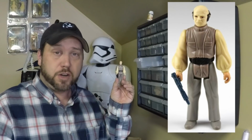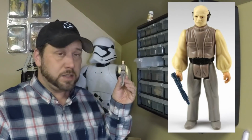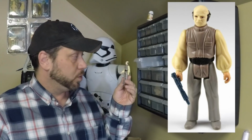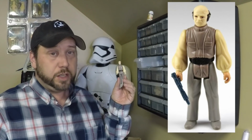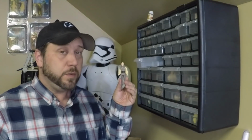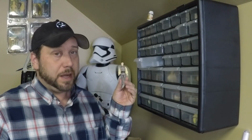What do you think about Lobot? Is this one of your favorite all-time Star Wars action figures? It's not for me, but it's not the worst. But he definitely wouldn't fall in the top 10 or even the top 20. He's kind of boring. He didn't really do much in the movie but stand around in the background. But if you were going to play like you were on Cloud City with your Lando Calrissian action figure, you had to have Lobot standing behind him.